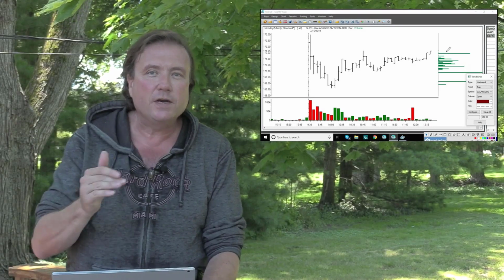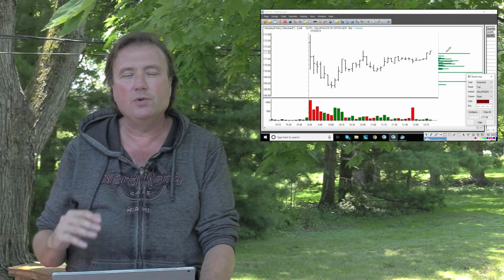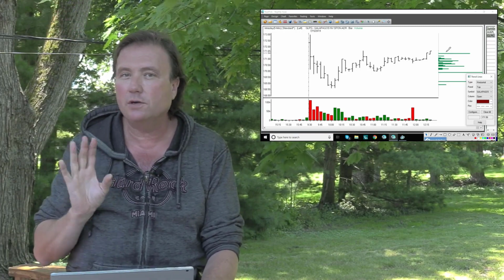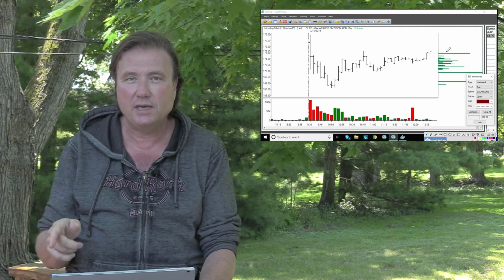All right, so the very first Baltimore chop 2SD opening gap trade that we had this morning was in an American depository receipt. Those are a little bit different to trade, and if you start fooling with stops once you're in those, I can pretty much guarantee you what's going to happen. You're going to get shaken out.